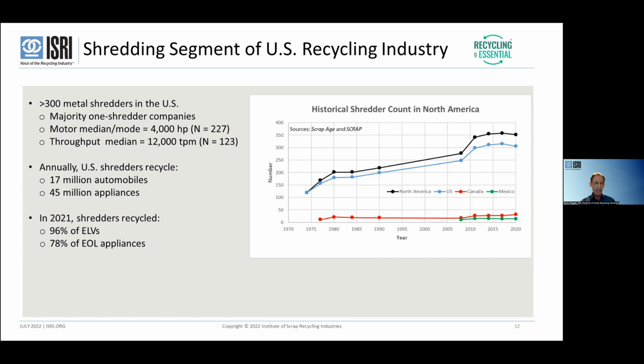Annually, about 17 million automobiles are recycled. That fluctuates with the economy. That might be a pre-COVID number, but it's roughly equivalent to sales, but that might change. Also, they processed 45 million appliances. Last year, 96% of ELVs were recycled by shredding, and 78% of end-of-life appliances. I think the simple way to understand the difference in those percentages is that you can landfill an appliance, you really can't landfill an ELV. Not all appliances end up getting recycled.